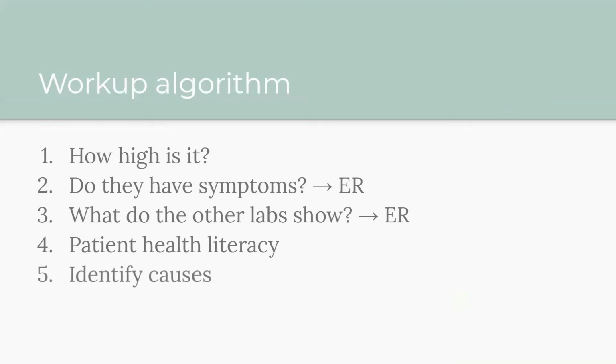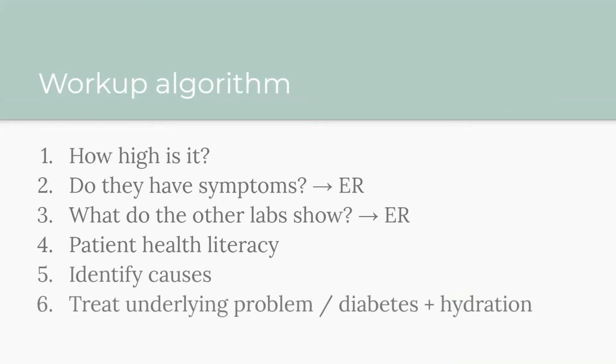Step number 5, identifying the underlying causes and then treating the underlying problem, which is diabetes, or that underlying illness that they have, which they might need to go to the ER for lab work for. And then you're also going to do a lot of hydration for these patients. That's really case by case, being really careful with comorbidities like cirrhosis or CHF or fluid overloaded patients. That would also play into the safety aspect: do you feel like you can treat them outpatient? Probably not. But for the patients who don't have those fluid overloaded statuses, give them hydration and advise them to take in PO fluid.